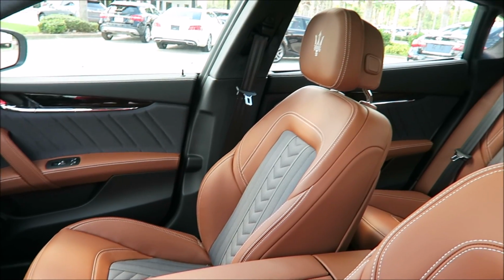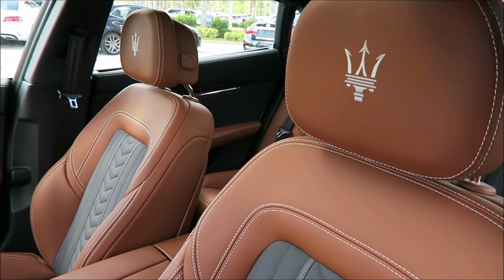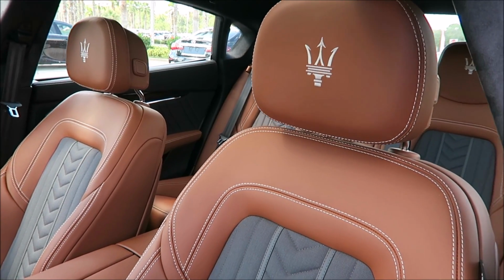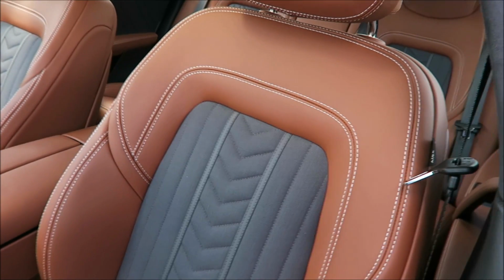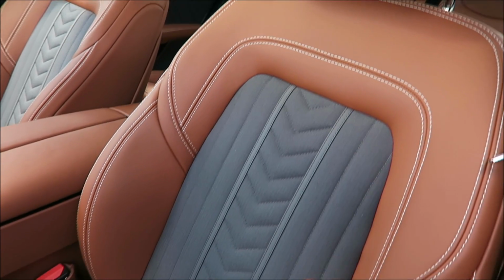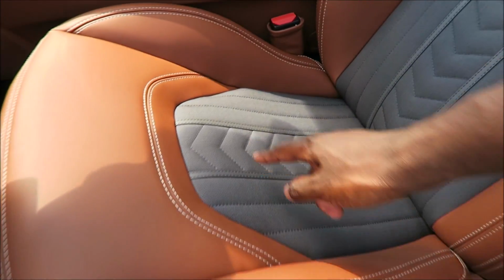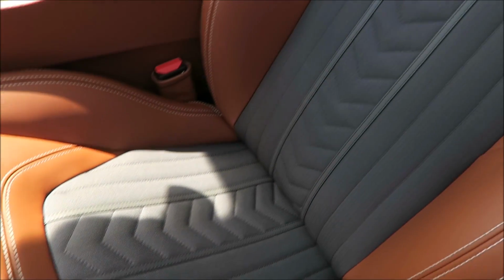I just love the Zinnia package. You guys know I have myself and my Ghibli that I've had for over 2 years, almost 3 years now, and I love mine in red. This just looks amazing. With the Quattroporte, you get different stitching in the seats, a lot more detail in the stitching, so you can see it. Like this piece here is different in the Quattroporte to where it's not there in the Ghibli.